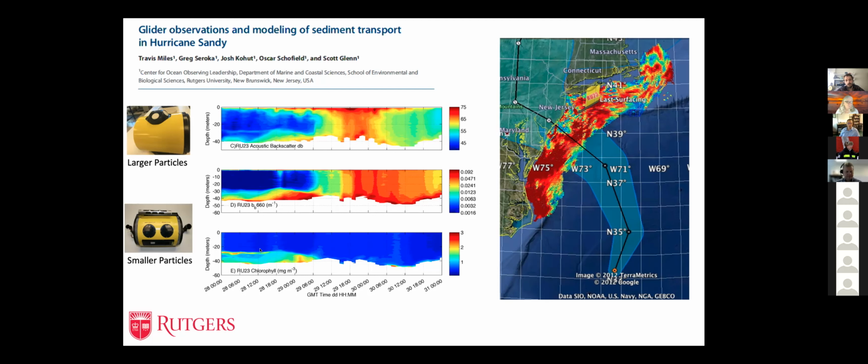This is right where the stratification was, a nepheloid layer that was trapped at the bottom that basically got mixed away. So we saw some high optical backscatter there, but also chlorophyll, and then that's kind of all gone, and you see this local resuspension. So that was the next step. But again, this really only got us, maybe it's a large particle, maybe it's small particles, but not a lot of details to do those detailed sediment particle size distribution studies and really get into the nitty gritty information.